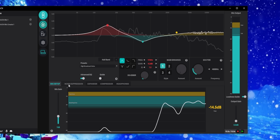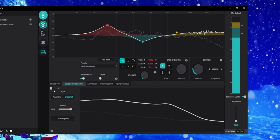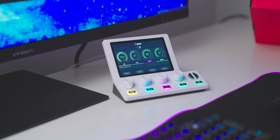So then on the bottom there are a few tabs. As I said, I'm not gonna go in depth, but you can change the gain here. Then in this tab you can enable noise suppression, choose the type of compression. Then there is an expander and a compressor. So these are pretty in-depth effects, definitely not for now.